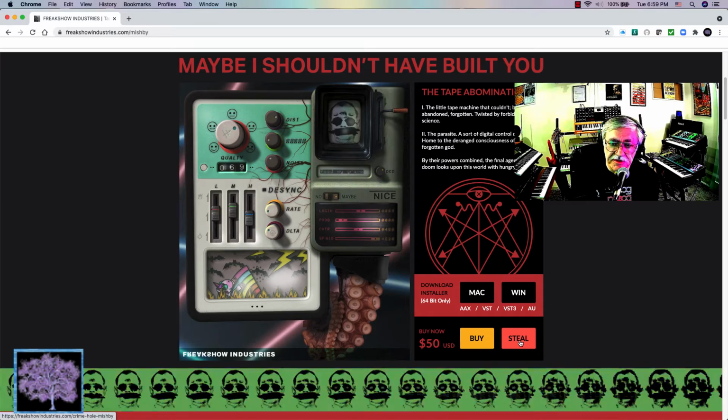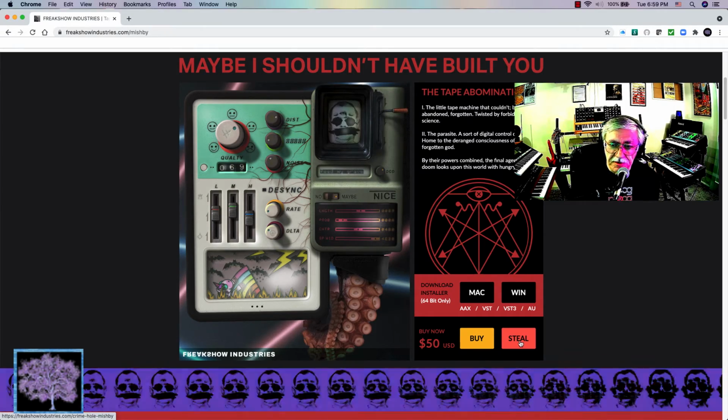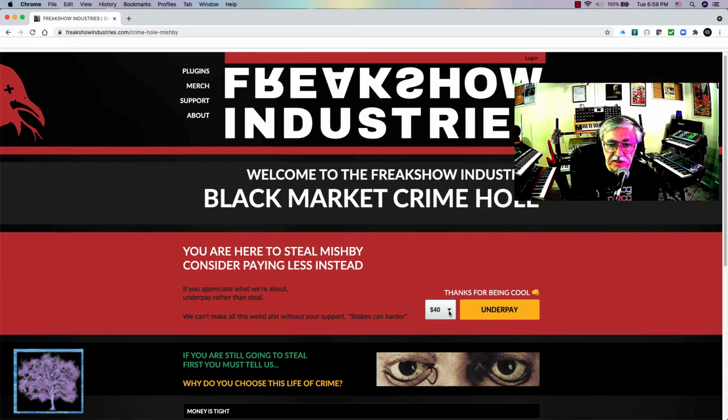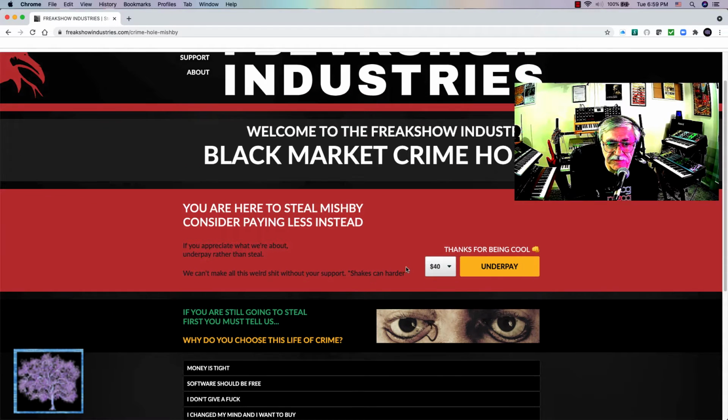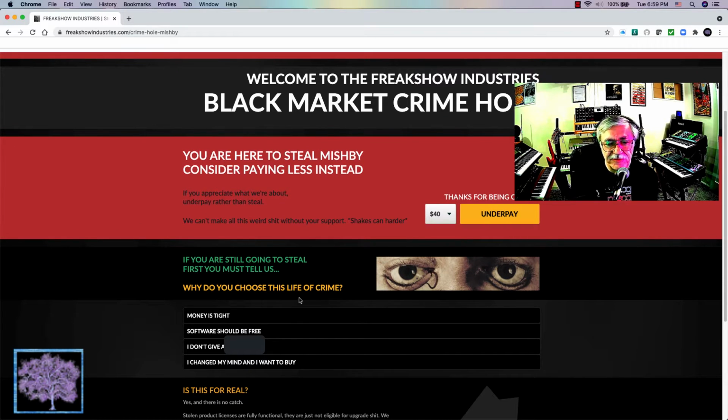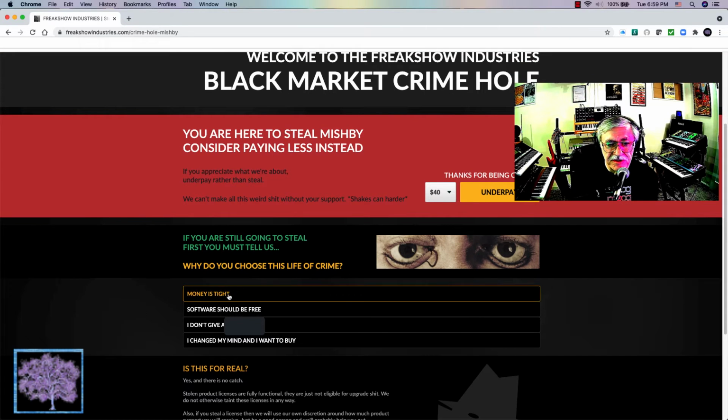But there's also the steal button, and this applies to all the software. If you press the steal button, first it gives you a chance to underpay, so you can pick your own price from 50, 40, 30, 20, 10. And if that's still too much, you can continue going down, and it says if you're still going to steal, first you must tell us, why do you choose this life of crime? And basically you just fill out the form. You can say money is tight, software should be free, basically you don't care, or if you changed your mind and you want to buy.